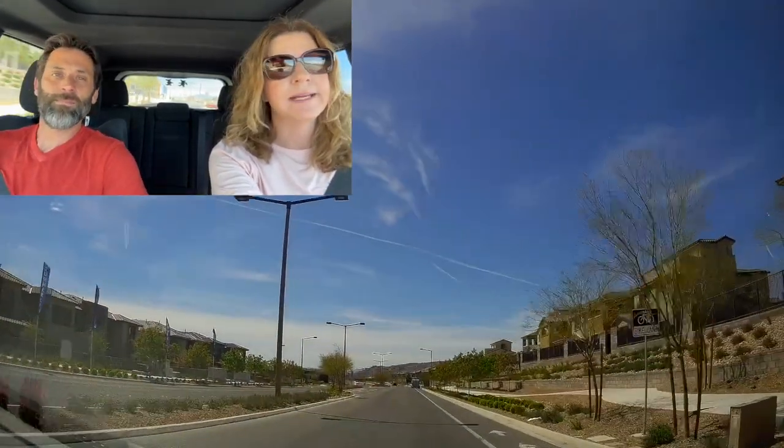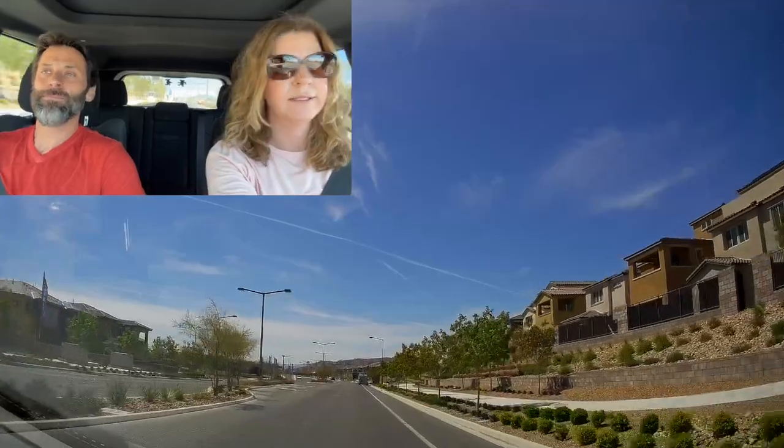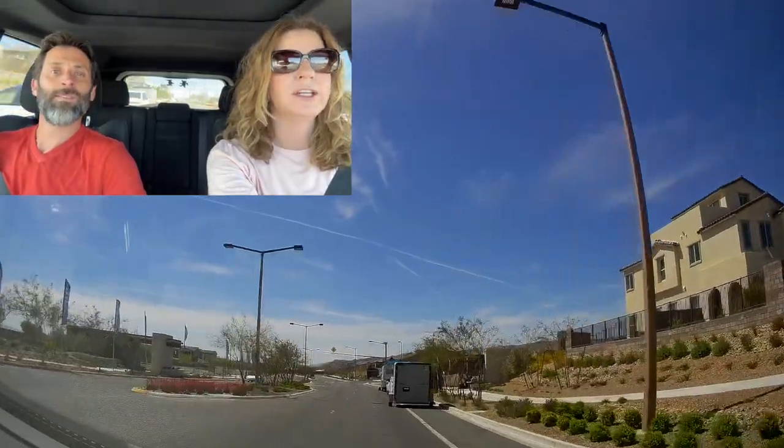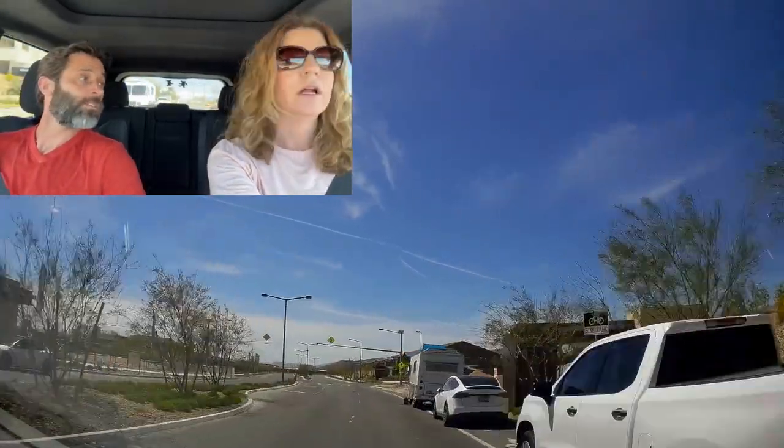I would imagine, because there's not a lot of shopping in Summerlin West. I'm not sure what they were thinking when they kept on building here in Summerlin West. There's only one shopping center, which is... Downtown Summerlin? That one, or no.